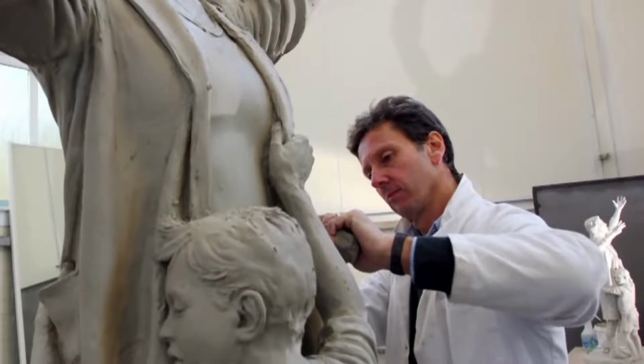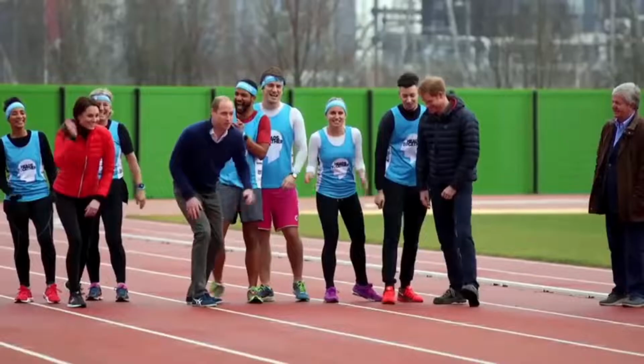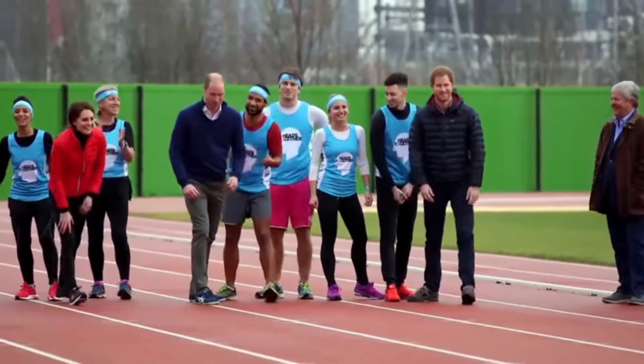We don't know whether the delay on the statue is it funding? Have there been second thoughts? Do the brothers disagree about the design? And is this further evidence of the fractious relationship between the two of them?